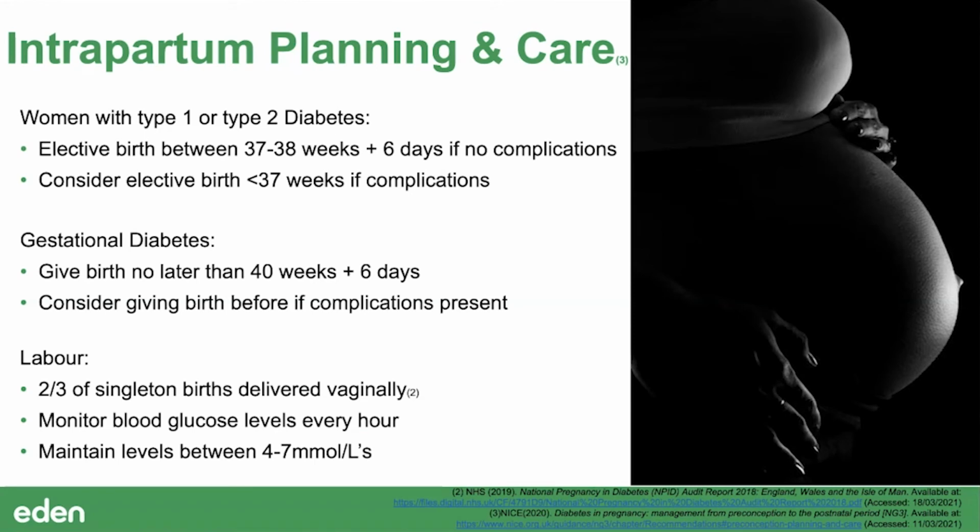Planning for labour is an essential part of pregnancy. One should discuss the timing and mode of birth, especially during the 3rd trimester with the individual. Advise pregnant women with type 1 and type 2 diabetes with no other complications to have an elective birth by induced labour or caesarean section between 37 and 38 weeks plus 6 days, or before 37 weeks if they have a metabolic, maternal, or fetal complication.